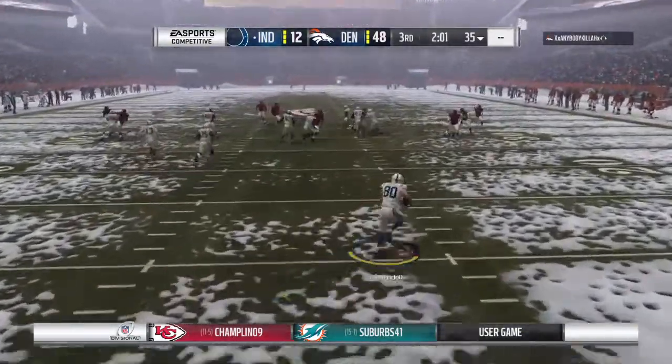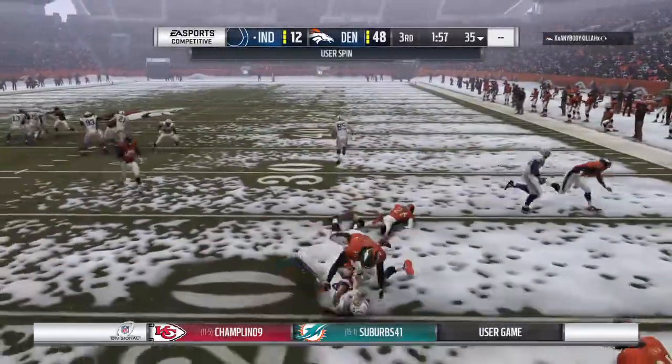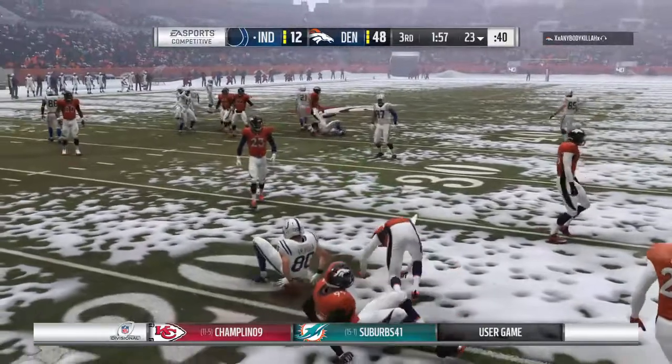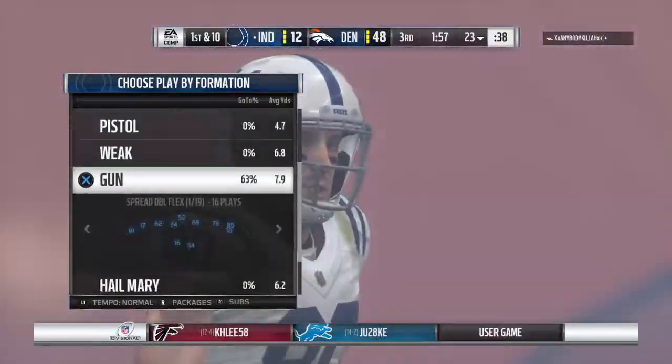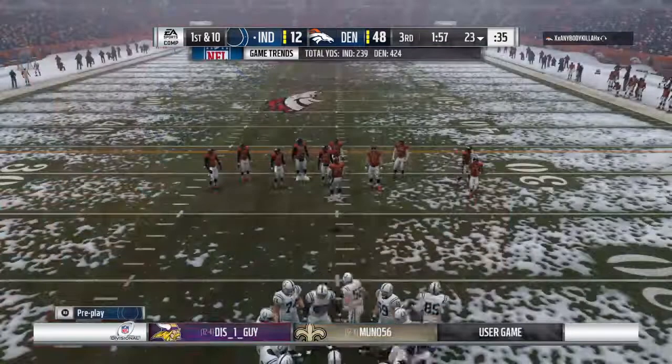Danny Amendola on the return. Oh, look at that. And he'll get across the 20 before he's brought down at about the 23-yard line. The Colts now, their offense works their way back onto the field.